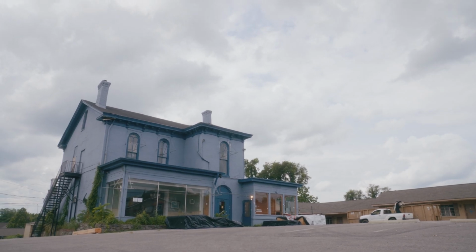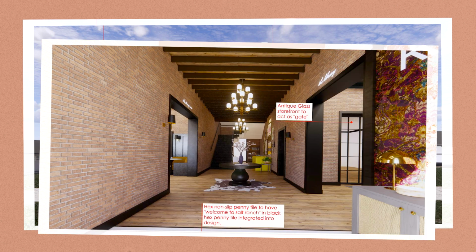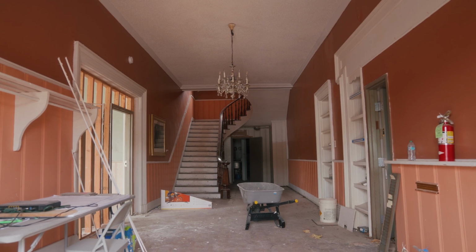The original building, which will house our lobby and our bar, was constructed in the 1850s, before the Civil War. And actually, it was used as a hospital during the Civil War. It's been listed on America's Most Haunted Places.